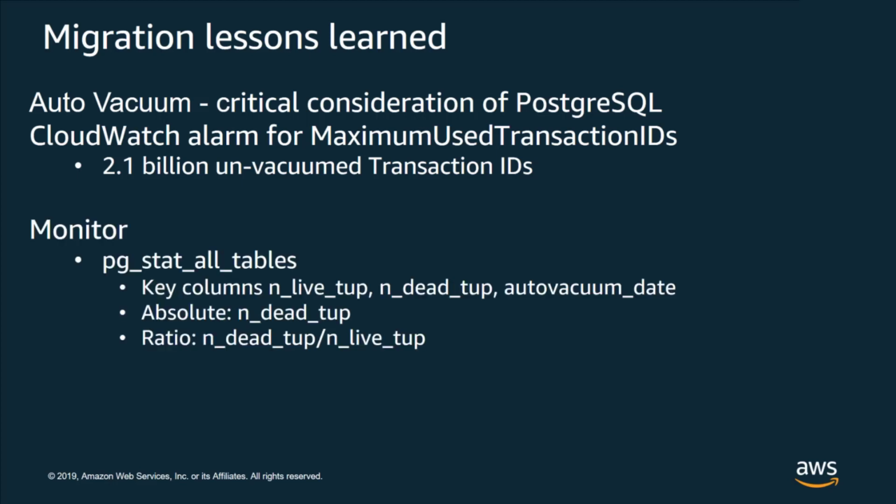A couple of catalog views, the pg_stat_all_tables, for instance. This is one of a number of places to look for a more detailed and granular view of how your autovacuum is progressing, and to make sure that everything is healthy, because it is so critical in Postgres. And looking at the live and dead tuples, the autovacuum date, and looking at potentially a ratio, all of these types of monitoring really help to ensure that the autovacuum is progressing as we would expect.